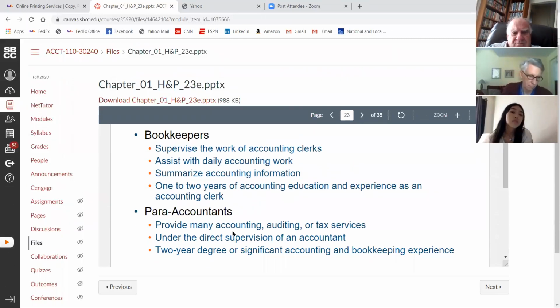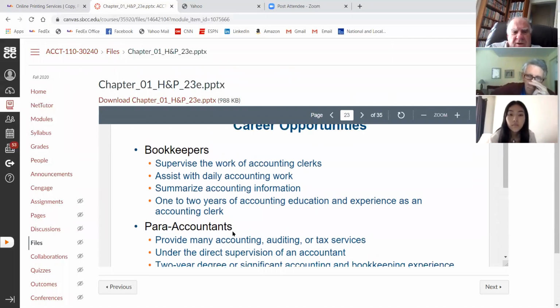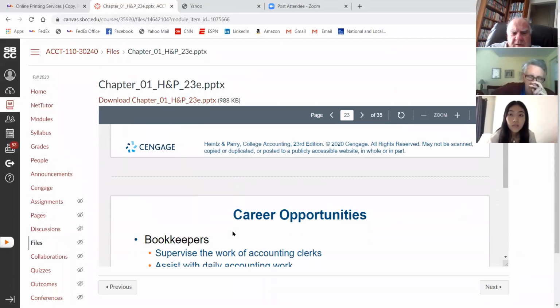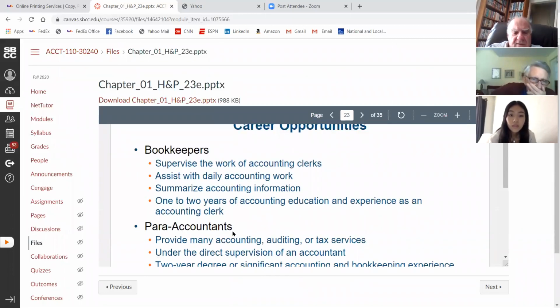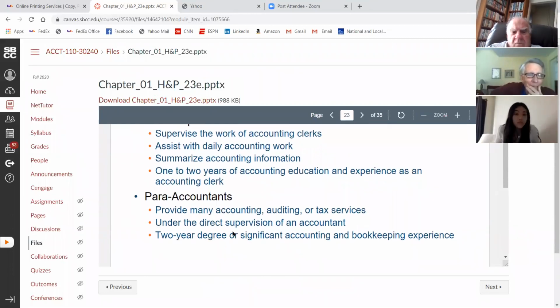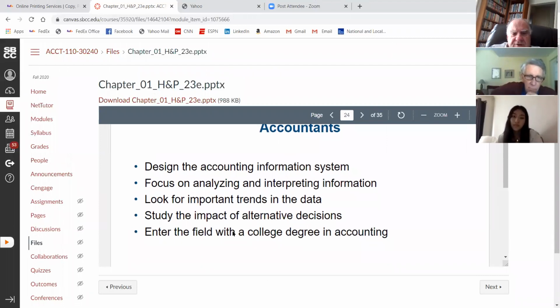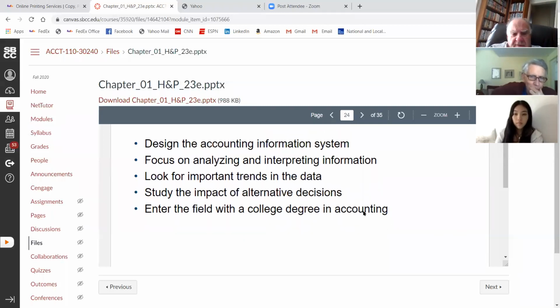Bookkeepers, I would look at this just a little bit. Bookkeepers are higher than the clerks, who are the low guys. Then next are bookkeepers who do the entries. The paras, I've never even heard of a para accountant, but apparently that's a higher level bookkeeper. And then the accounting guys, these are the ones who design the system, they analyze, they look for trends. Got to have a degree for that.